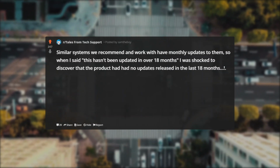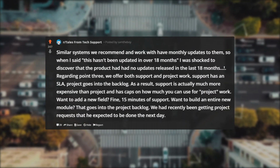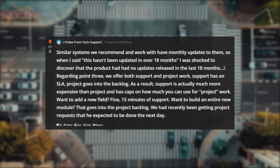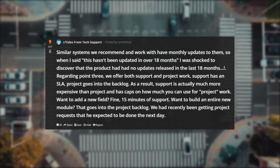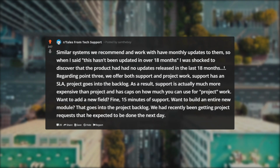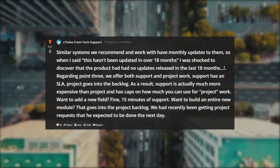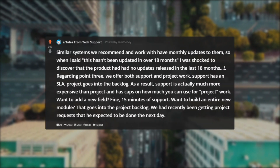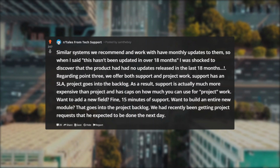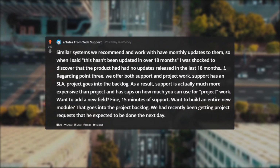Regarding point 3, we offer both support and project work. Support has an SLA, project goes into the backlog. As a result, support is actually much more expensive than project, and has caps on how much you can use for project work. Want to add a new field? Fine, 15 minutes of support. Want to build an entire new module? That goes into the project backlog. We had recently been getting project requests that he expected to be done the next day.